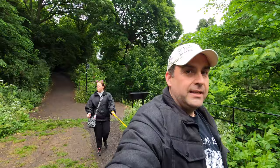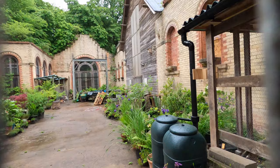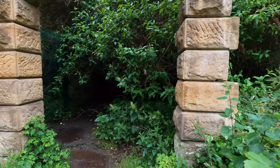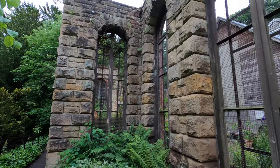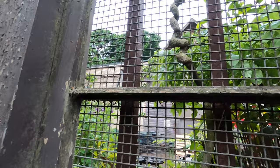This is Lord Armstrong's banqueting hall. Very posh, and by the looks of it, it's been used by the greenkeeper to keep all the plants and everything. If you can see through this glass, there you are, lined you up. So it's just used as storage for plants now. Let me know if you see Harry Potter or somebody. Looks like Hogwarts, doesn't it? Come on, try and escape. Let me out!